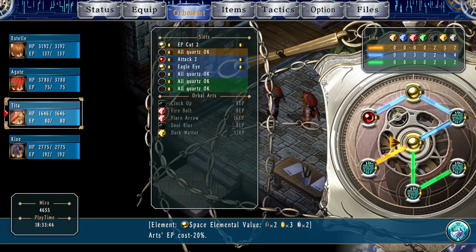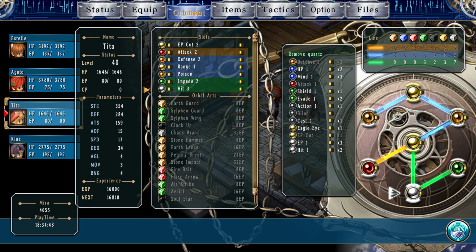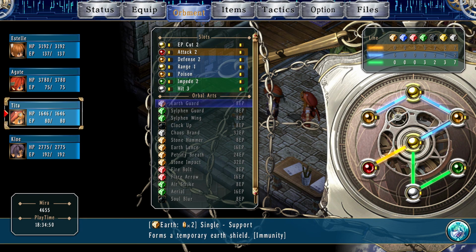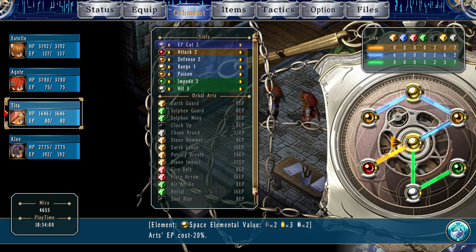In terms of her Orbment, it's basically the same as it was. It has a few more lines than most physically focused people. Eagle Eye's a little redundant with her stealth. I can get a pretty decent assortment of arts on her, though. Yeah, there's Chaos Brand. It actually got nerfed, I believe, quite a bit since FC. It's nowhere near as useful. Most major bosses are now immune to it.